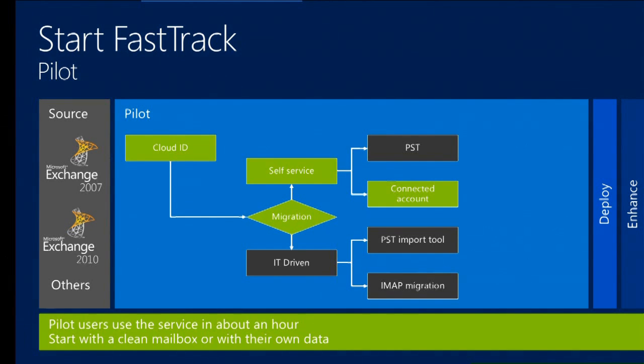So at that stage, we didn't do much apart from getting the IMAP connection to work at the premises. And from a cloud perspective, we just created a brand new tenant. We provisioned a bunch of users.